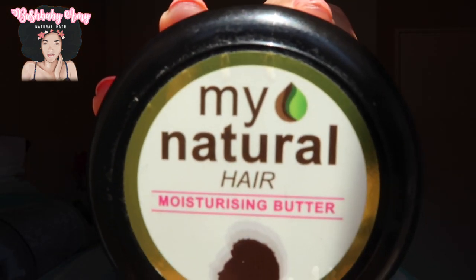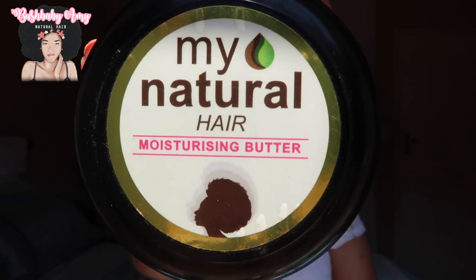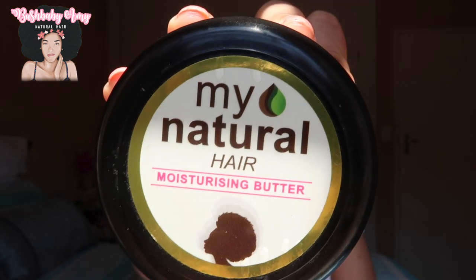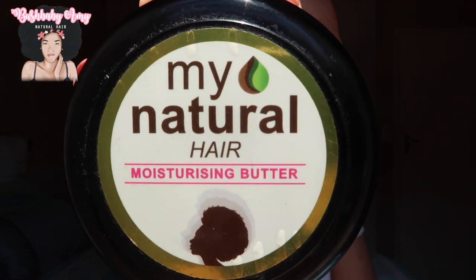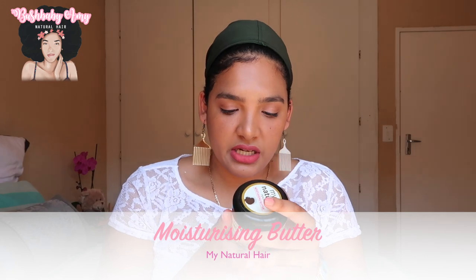Another local. My Natural Hair Moisturizing Butter. I'm just letting it linger there because you just need to soak it up. It's amazing, guys. It is amazing. I use this almost every day or every other day. It's critical in my hair care routine. I always have to make sure that I have one of these.